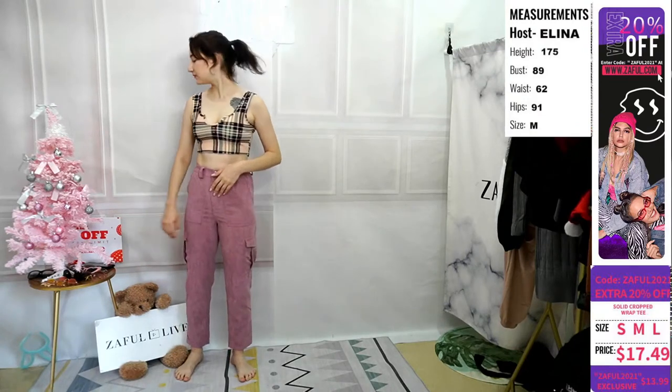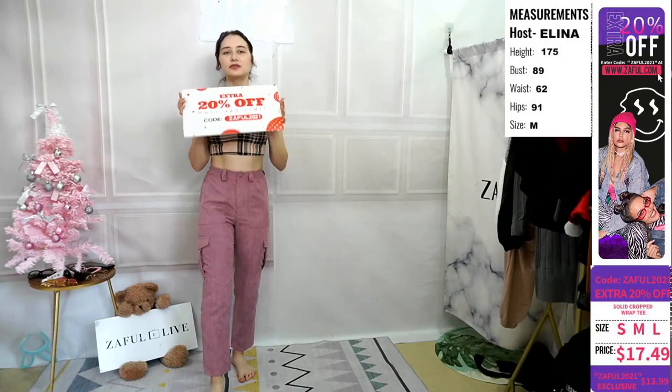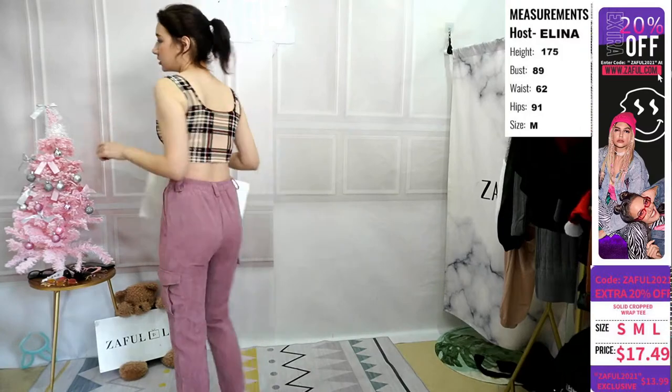Original price is $11.49, but with this promo code it's gonna be $9.90 for this Zaful plain crop tank top. I'm gonna show you the back. It really looks so sweet, I think.